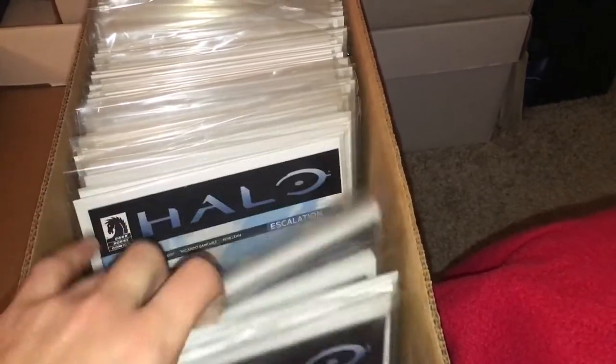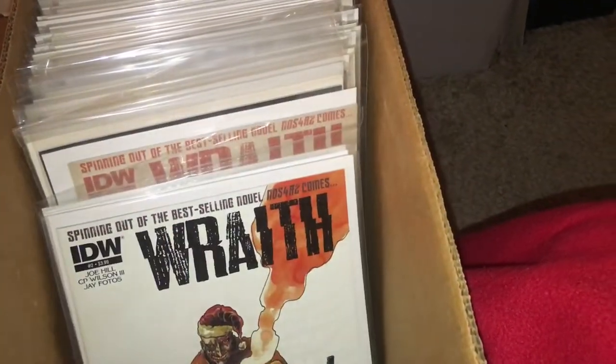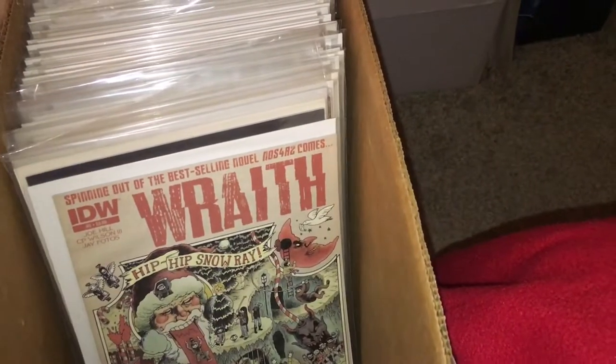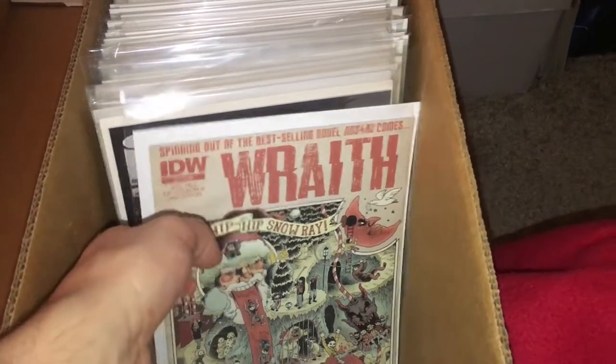Clearly, I got more than 200 books. There's closer to 700 books. A lot of Wraith in this first box. I did already sort of sort through them all before I recorded.